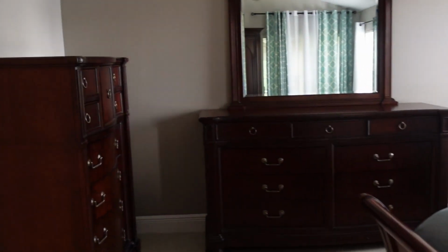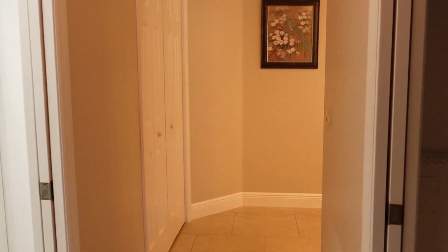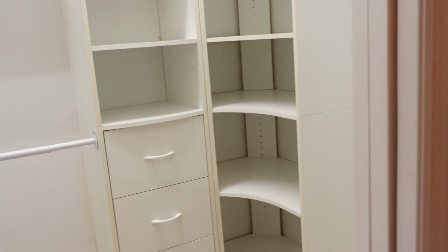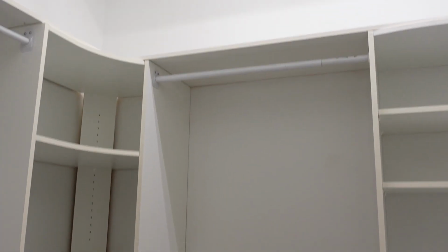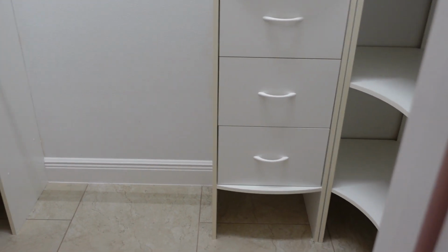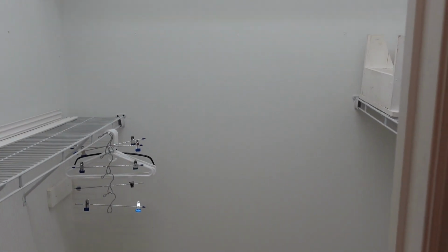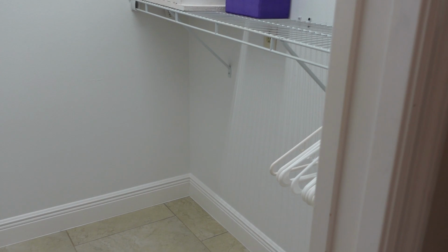Master suite. And wow, this is huge. So we have a hallway leading into the bathroom. Look at that walk-in closet. Very nicely done. Lots of storage. And then on the opposite side, hello lights. Another walk-in closet. Pocket doors on each. And here is the linen closet in the bathroom.